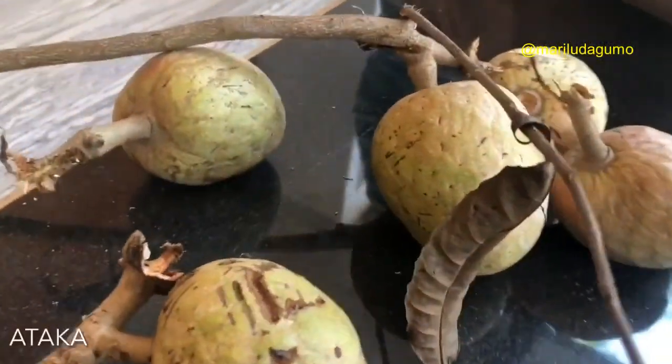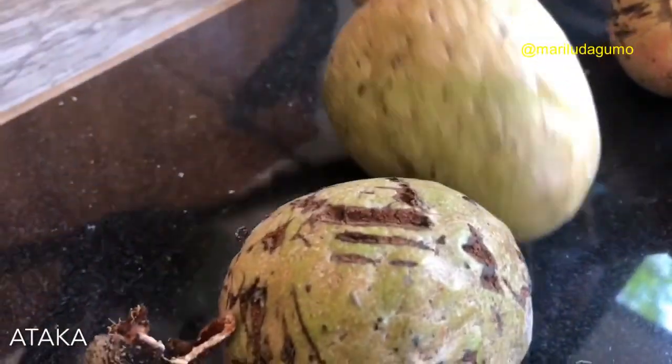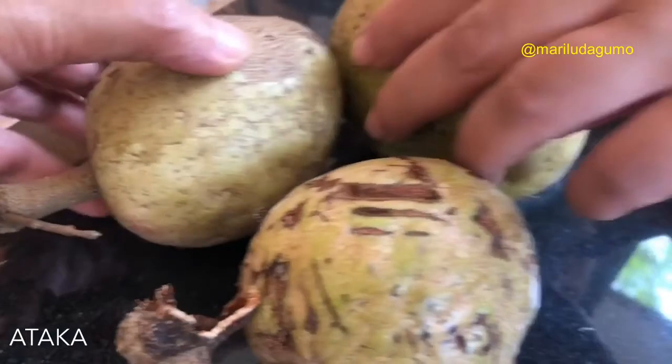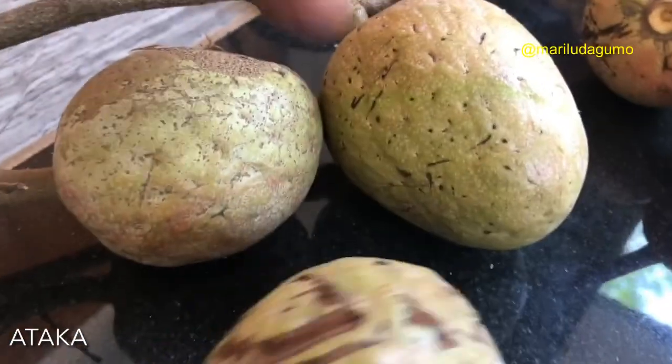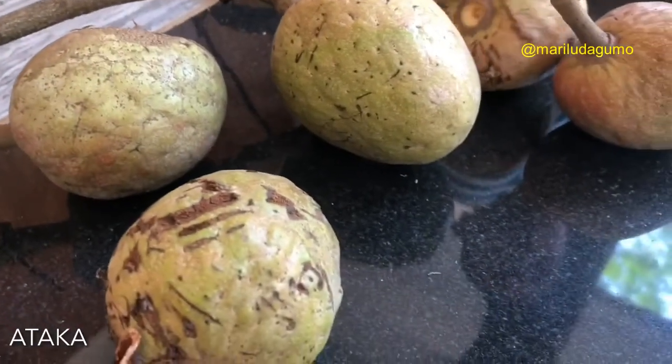What's the name of this? Artica. Artica. This is like custard apple. Same variety with the custard apple.